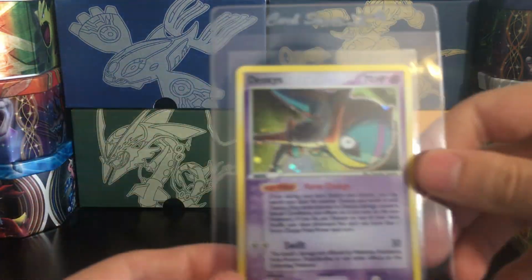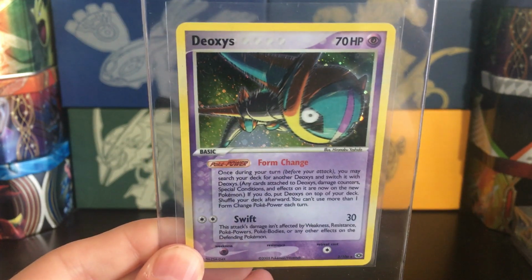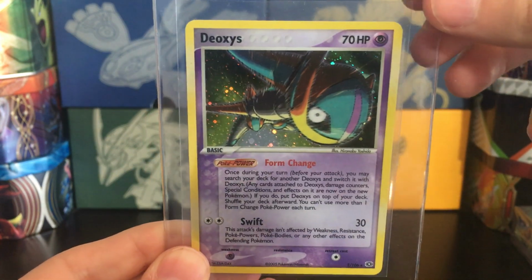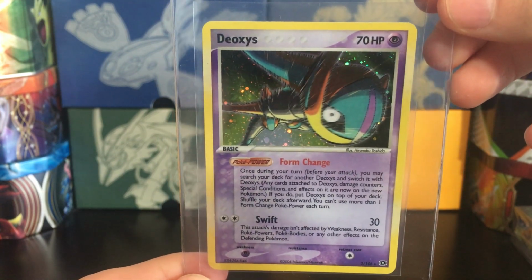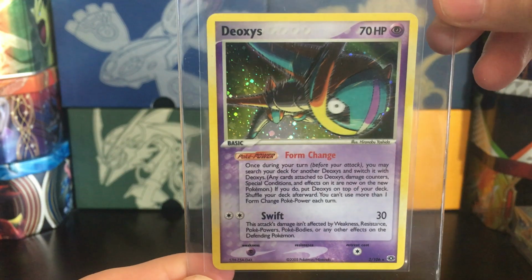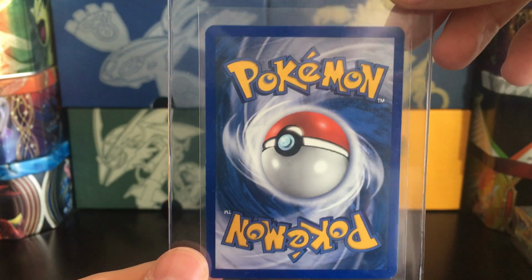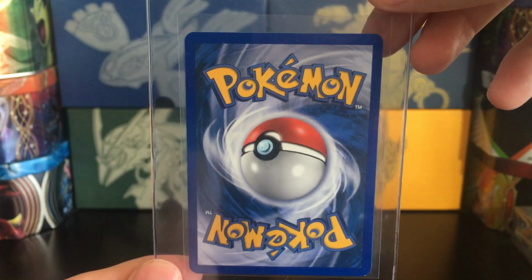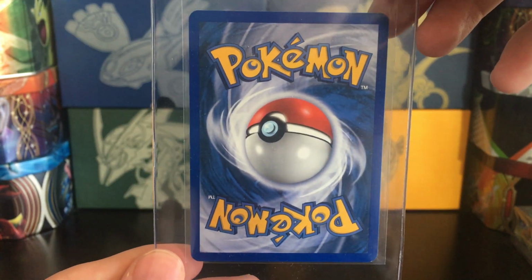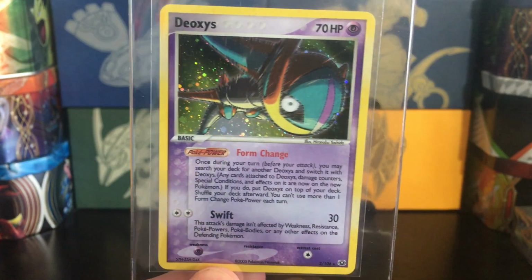Next up, Deoxys Speed. This is another one of the holos from EX Emerald. Really, these holos are still very affordable. And if you get lucky, you can find some 9 to 10 candidates. So again, I think this is probably a solid 9. Might have a shot at the 10 if I got lucky. There is a little ding in that corner there. So PSA might see that and knock it down from the 10 to a 9. But again, I'm more than happy with 9s on these old English EX series cards.